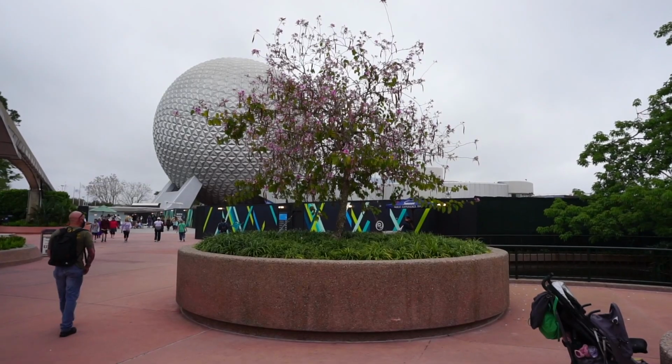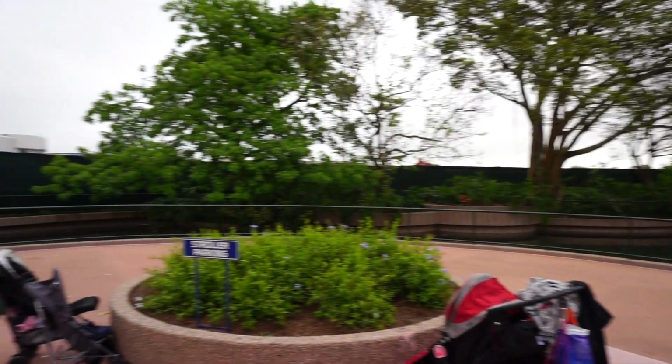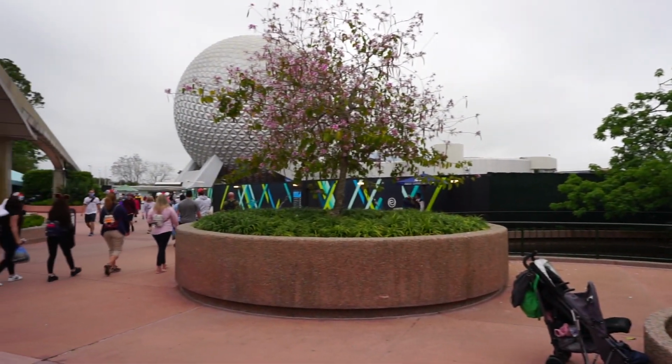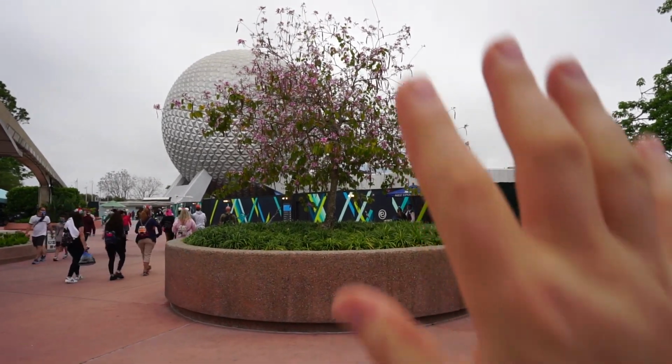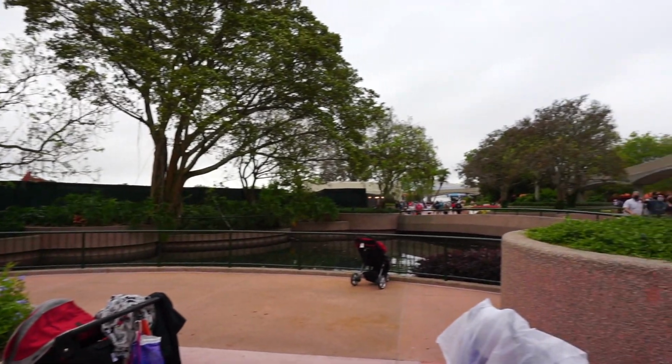Like I was saying earlier, when you walk in behind Spaceship Earth, you're gonna see all the pavilions and all this straight ahead. It's gonna make this area seem a lot bigger, because from right here to Spaceship Earth, it already seems like Spaceship Earth is so far away. I kind of dig it. I kind of feel like there's more space now.